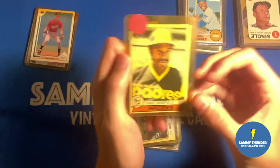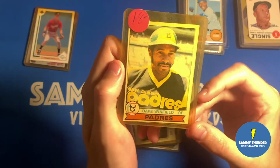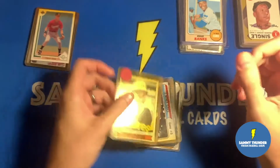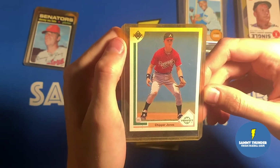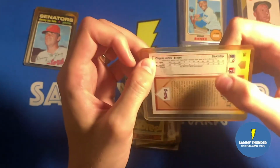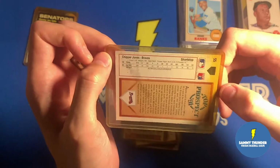Here we have a 79 Dave Winfield, a little off center, for $1. It went for $18 at one point. Pretty good for $1. Here we have a Chipper Jones Upper Deck 91 Top Prospects card. I looked at it and thought, this seems like the way to go. And it's kind of cool. It shows that he was a shortstop before moving to third base. So I thought that was pretty cool.